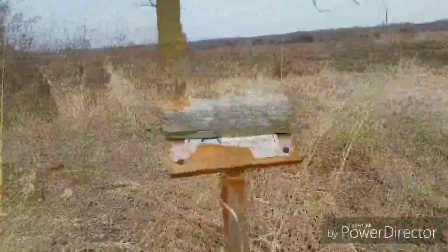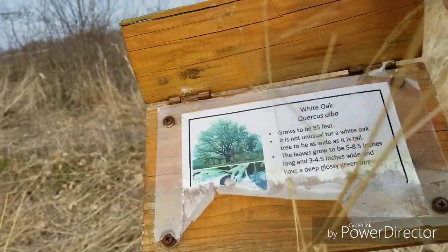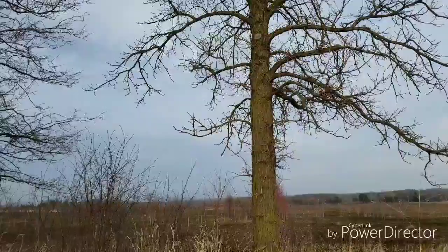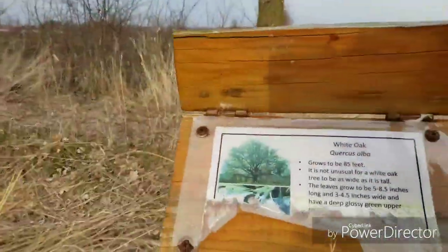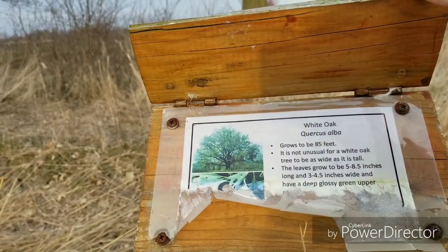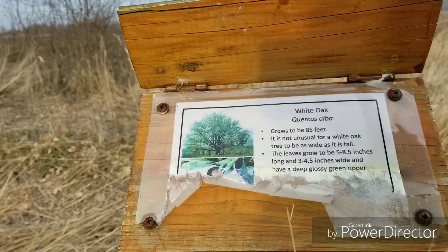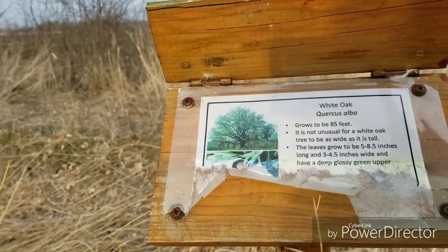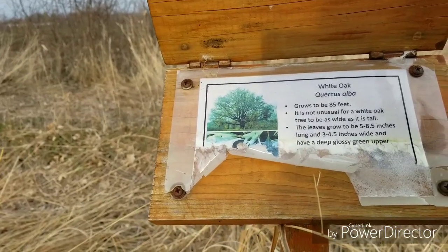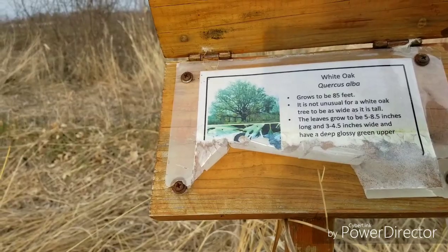These things are actually tree identifiers. Like you open them up. And look, white oak. It grows to 85 feet. It's got some room to grow. Yet as wide as it is tall. Really? Does that mean, probably means the leaves, not the base.